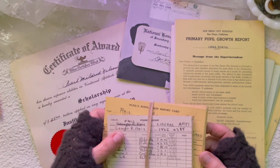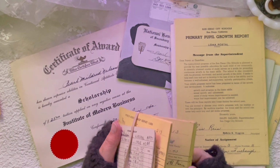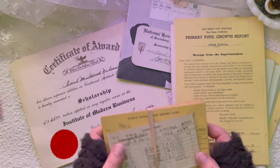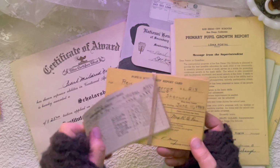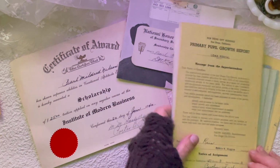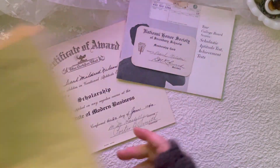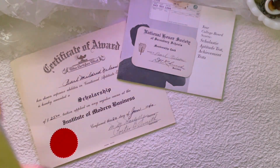These are all 1943, 42. Yeah, 1942 and 43. Bunch of report cards in here. These are all the kind of the 50s, late 50s. Bunch of report cards in here, and there's a whole mess of writing. They were very prolific teachers back then.